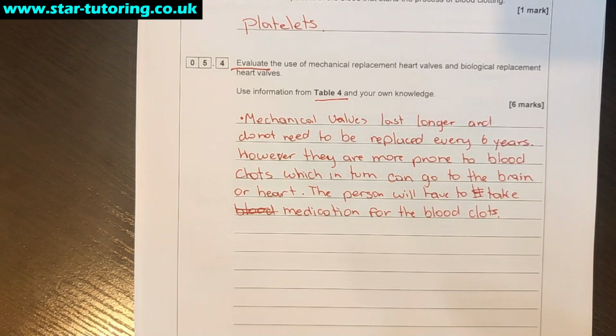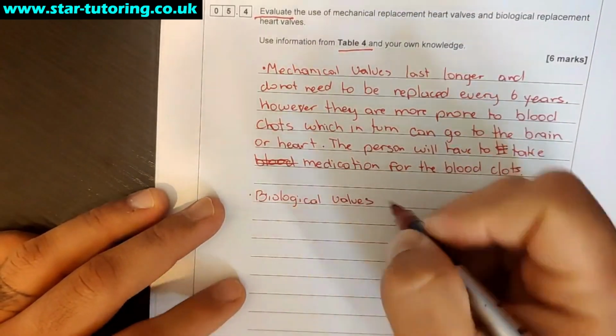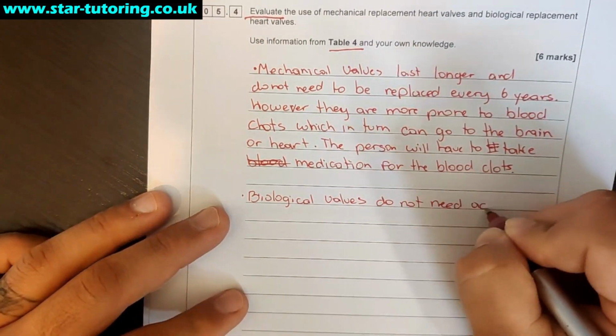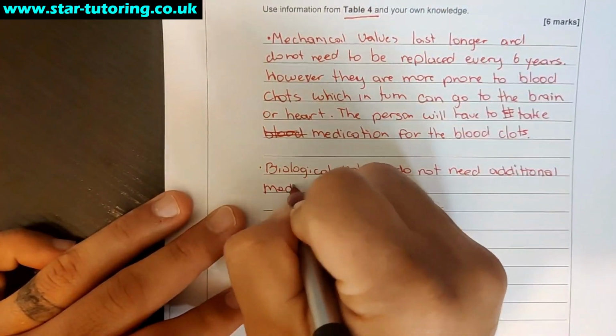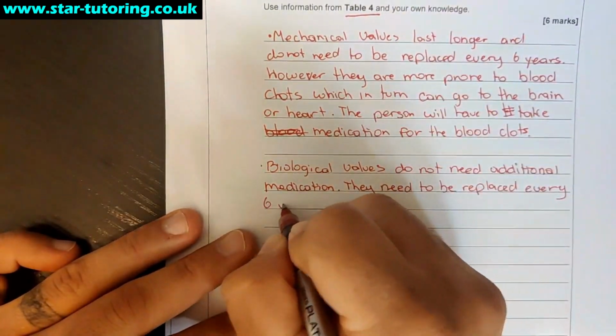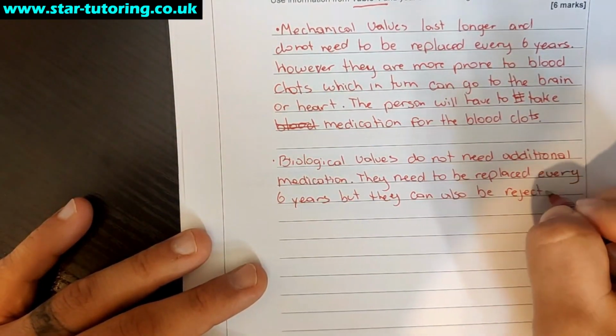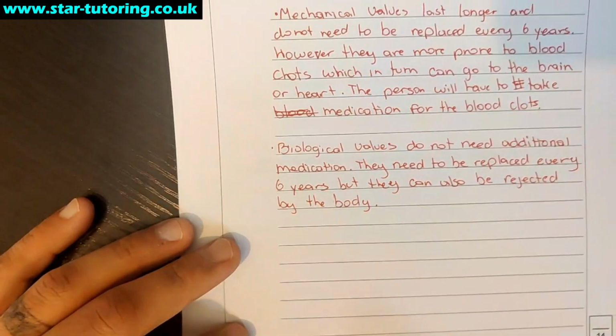I think the possibility is more likely that people would die from biological valves than they do from the mechanical ones, but there's a lot of other factors that can be taken into account. Okay, so let's write those down. All right, so there you have it.